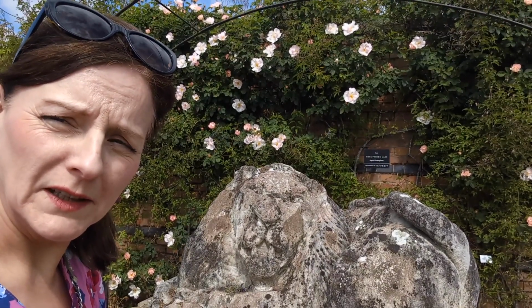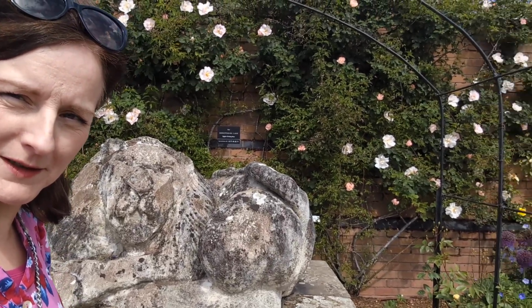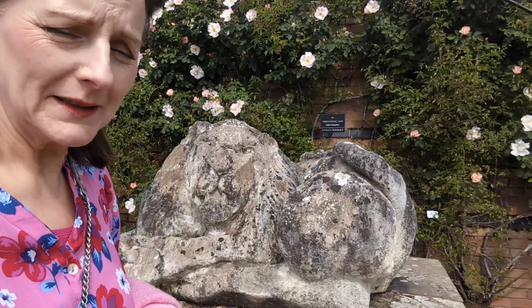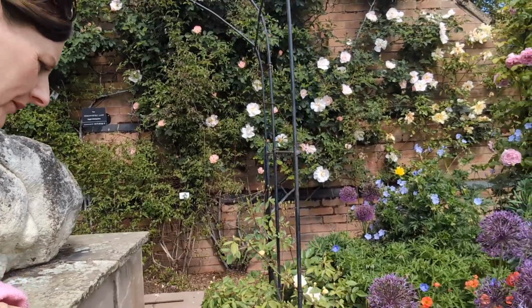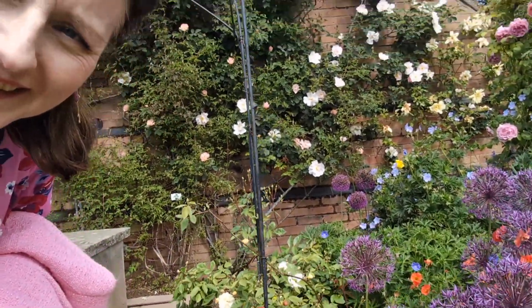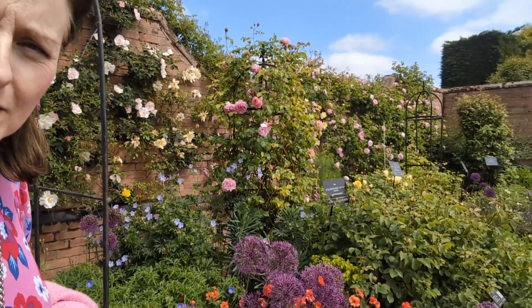This lion is definitely living the right life. Smelling the roses. It's heavenly here. It is absolutely heavenly. And the underplanting with alliums and geums just gives such a richness to the scene. It's like being in a fairy tale storybook.